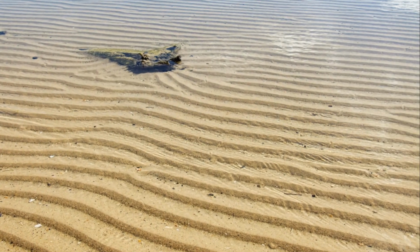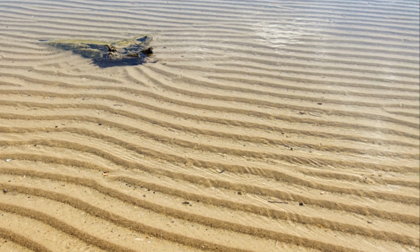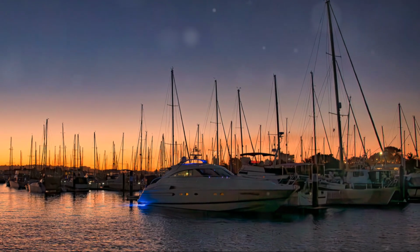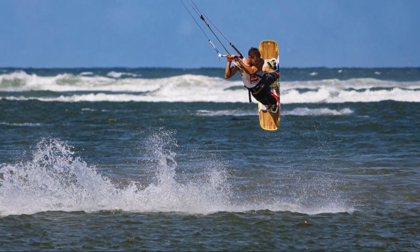Patterns naturally catch our attention. Look for repeating elements in your scene, and break the pattern with a key subject to add emphasis. Colors evoke emotion. Warm tones bring energy, while cooler tones create calm. Use colors thoughtfully to set the mood of your photo.